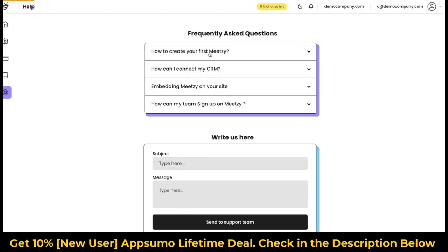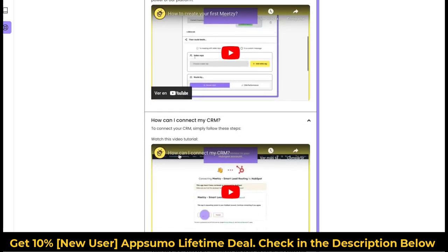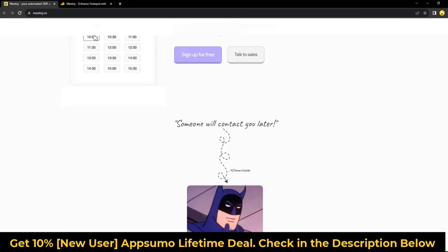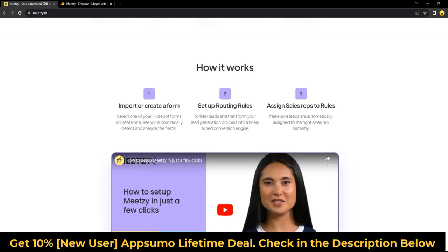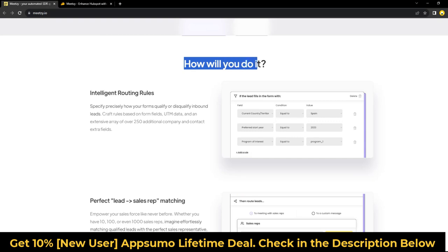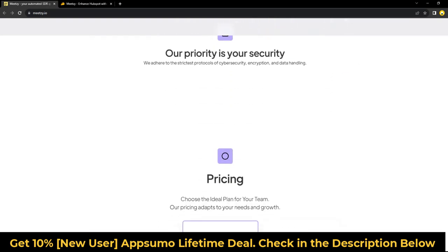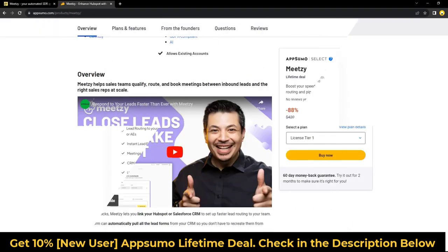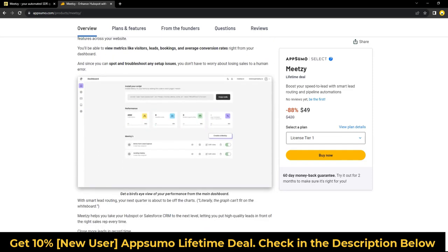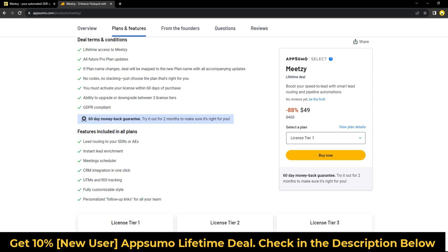Meetzy streamlines lead management for sales teams by facilitating lead qualification, routing, and meeting scheduling. The platform integrates with HubSpot and Salesforce CRMs, automating lead, form creation, and team member registration. Intelligent lead routing enables prioritization based on form answers and assignment to multiple reps. Meetzy also directs qualified leads to a booking page and redirects unqualified leads to a custom message. Integration through Site Header or Google Tag Manager enables tracking of key metrics. Meetzy offers a bird's-eye view of performance and helps boost speed to lead times and conversion rates.